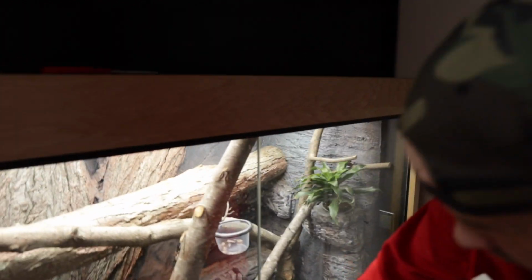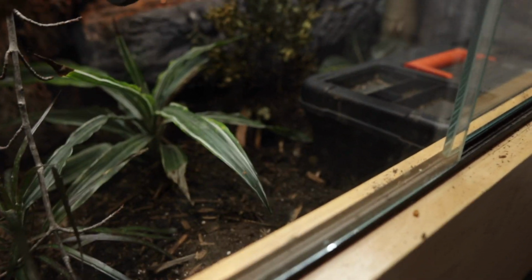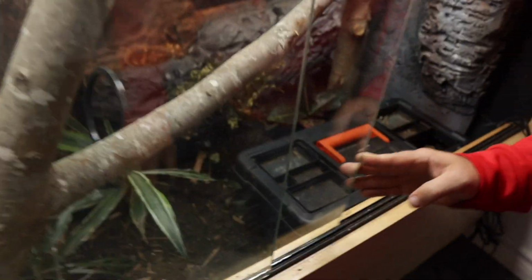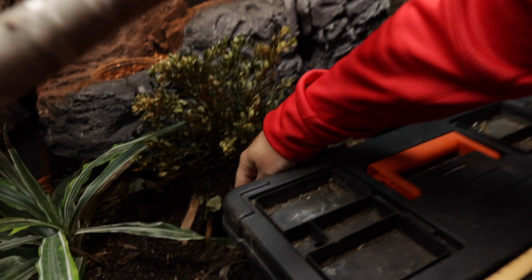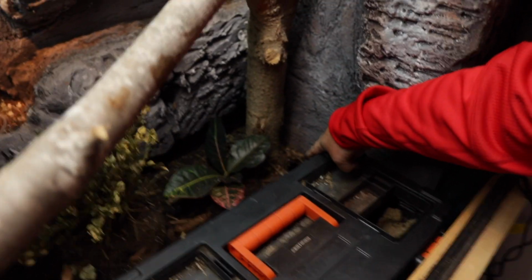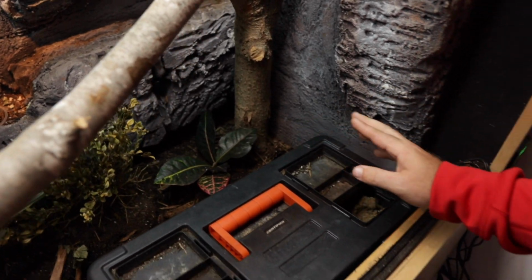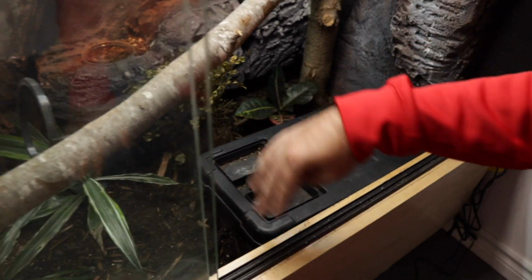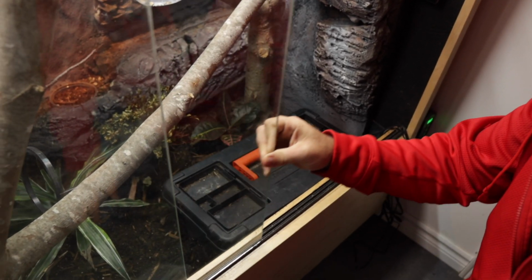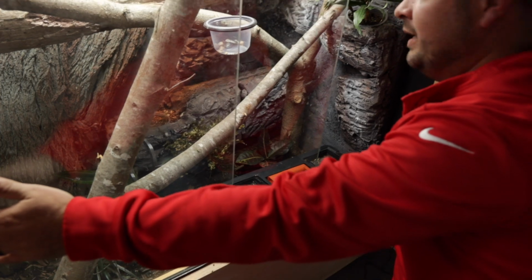You can see she's dug a tunnel down. I don't know if you can see that. Here, I'll open it and show you where I mean. You can see the tunnel that she's dug right here. Right there, there's a tunnel, and there's another tunnel dug right down there. And every time we've come in, we've found her digging under the substrate. So really, really hopeful that we get a good clutch.